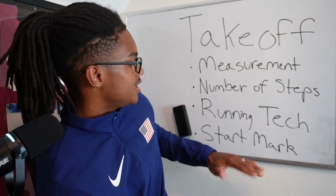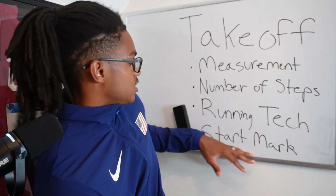And outside of running technique, you have your marks, right? So this is your start mark. When I got start mark back here, that is the furthest mark that you put back pretty much if you're coming from a standing start. If you're coming from a skip in, you'll basically have a skip in mark and then you'll have your so-called start mark. So you're technically going to have 2 marks, okay?